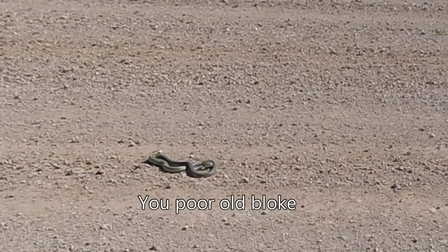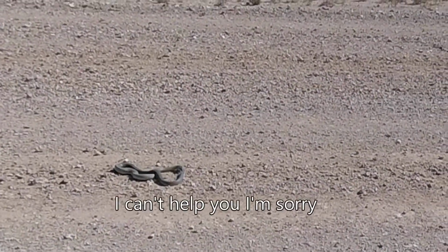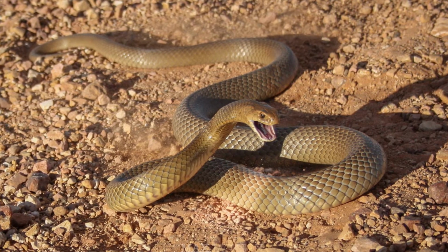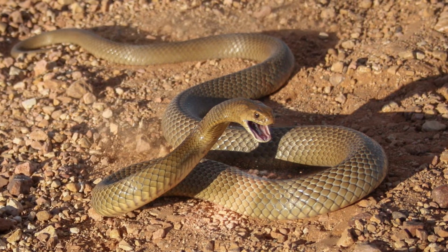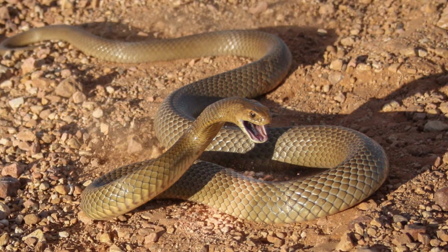Poor old bloke. Oh, you poor old bloke. I can't help you, I'm sorry. The king brown, or mulga snake as it's also known, can grow to 10 feet long and its main diet is other snakes. And it's actually impervious to other snakes' venom. I'll be leaving this one well alone.